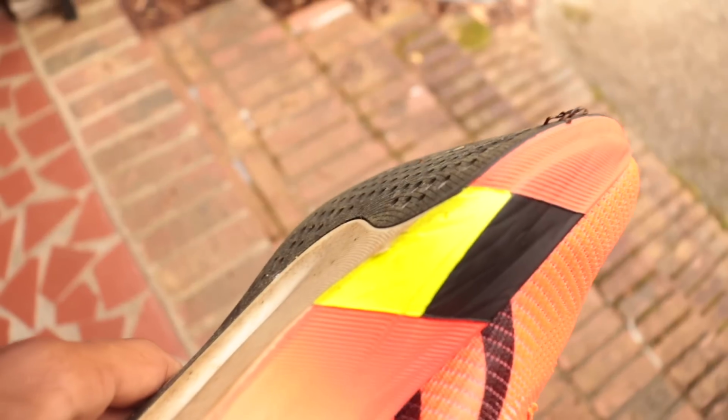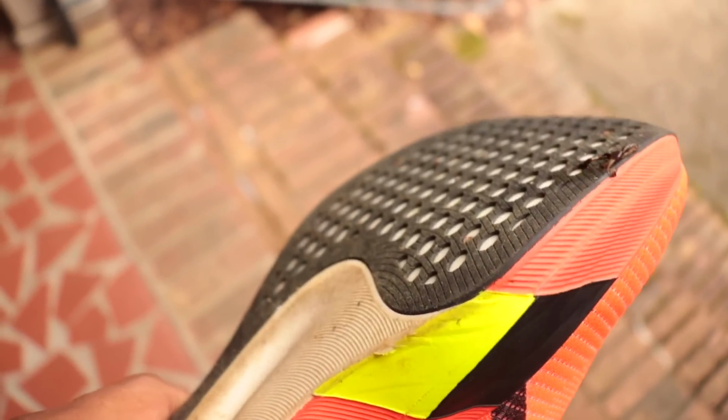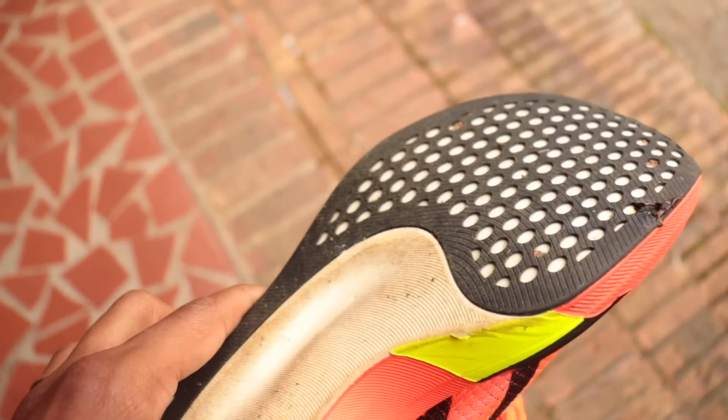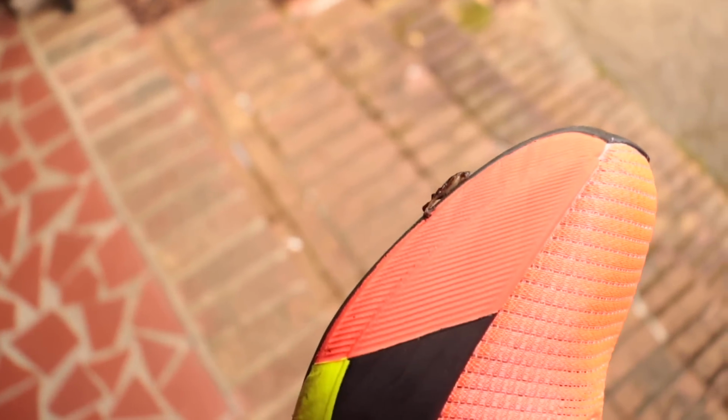One more thing. Someone pointed this out yesterday, I didn't notice it, but the yellow paint is peeling off on the bottom. I think this is, what is this? This is the Edge, and that yellow paint is peeling off. And we also have a slug there. That's disgusting.